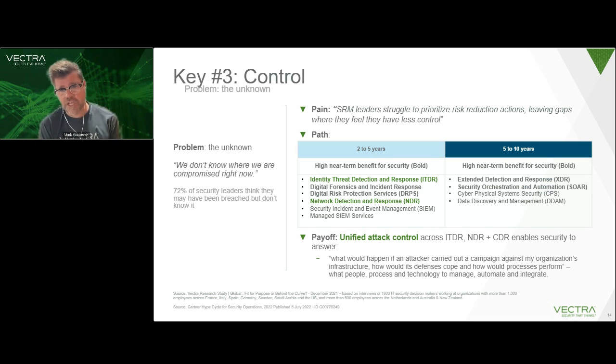Fundamentally, the payoff is to answer that third key question that Gartner highlights in the hype cycle: what would happen if an attacker carried out a campaign? How would our defenses cope? This is all about seizing control. This is all about taking that coverage, the threat visibility across your domains, knowing what threats matter, the prioritization that comes with clarity, high fidelity signal, low noise, less burnout. Okay, great. Now, how do we regain control?